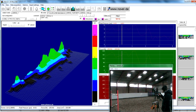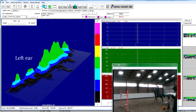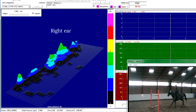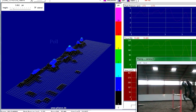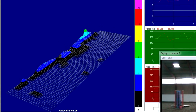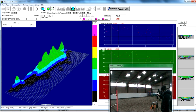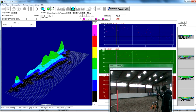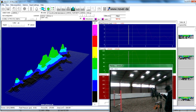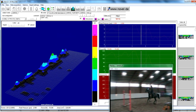So you can see here the video, you've got the approach to the fence. To orientate yourselves, the horse is going up the screen, so where you've got the highest green mark of pressure, that's behind the left ear and then behind the right ear. Interestingly, there's a dip where the poll is. So the actual poll pressure we didn't really see. Behind the ears, the atlas, the first vertebra, and then very interestingly, the peaks we've got there, left and right, that's the brow band and also the TMJ, the horse's jaw joint.